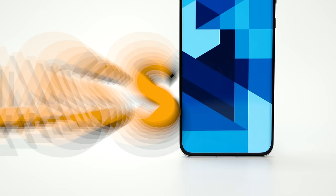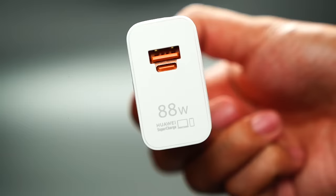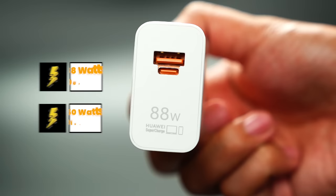Meron pa siyang Kunlun glass ito. Ito yun, ito yung nagte-trending, di ba? Kahit ihulog mo, kahit ibagsak mo, magsasurvive pa rin yung kanyang display no matter what. It has an 88-watt supercharging technology, 50-watt wireless charging, all of that and so much more.